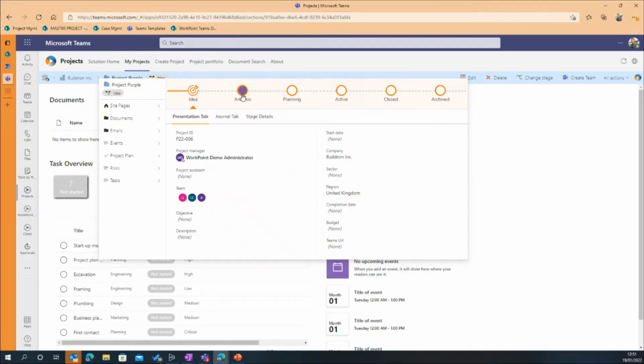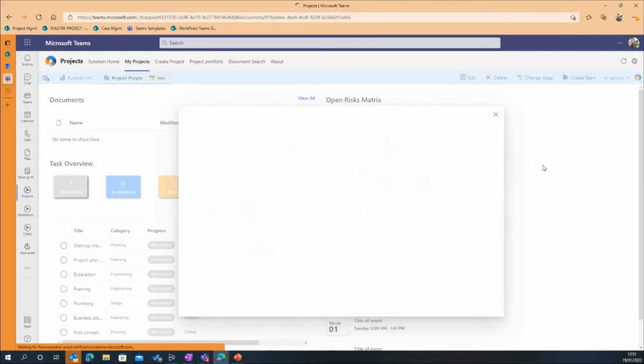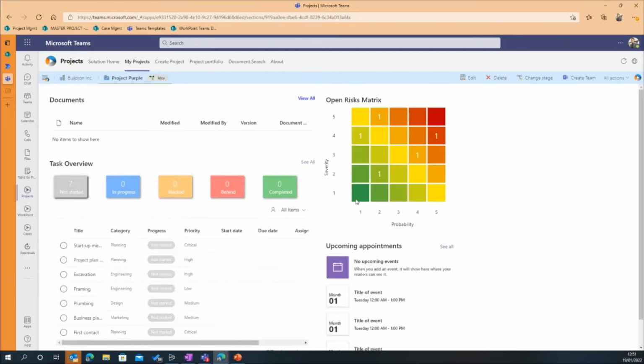But I can also do things like, when it gets to maybe active, create me a team, or when it gets to analysis, create me a team. I can also do things like when it gets to archived, archive the team as well. I'll show you the archiving a little bit later, but for the purpose of this demo, I've got a manual creation of a team. So I've added a My Tools button up here to say create team. This could be where you allow users to create a team. So create team, and I'll just open up our wizard, and it's as quick as that.